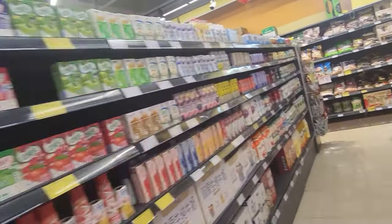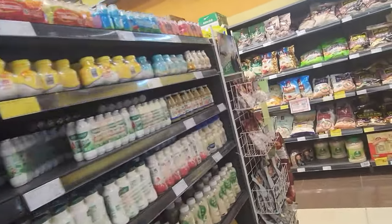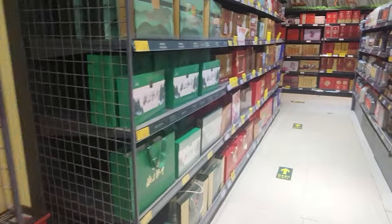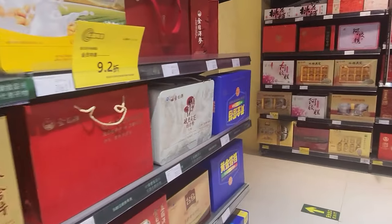Now, I'm going to pause talking here. I'm just going to let you enjoy the rest of the tour. We're going to go down some of the dairy aisle and then into the alcohol section. I will finally show you the self-checkout at the end, but you can also check out with a person if you wish to, and I will just let you enjoy the rest of the tour.